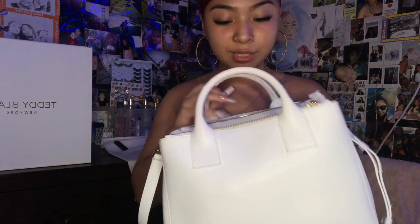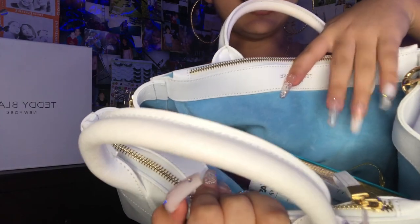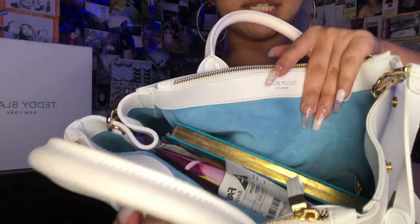Very spacey, as you could tell. My mom has so many things, and it all fit in here. This is a little close-up. I don't know what kind of material that is, but it's a really nice material, as you could tell. But yeah, you guys, this was the video.